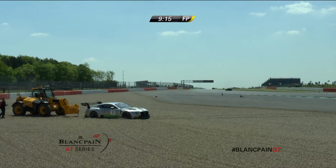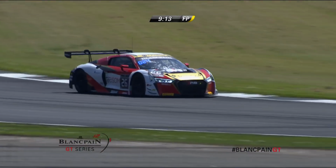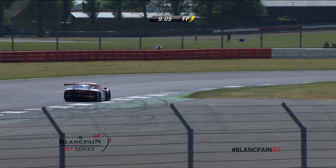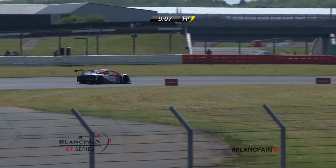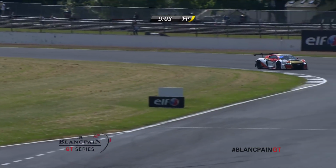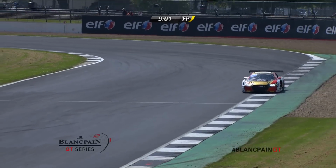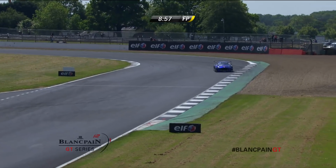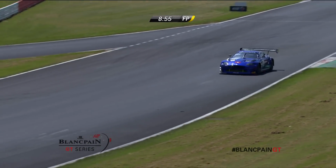Well, here we have. And here comes the recovery vehicle. It'll tow the Bentley, I suspect, back to an access point at the corner. That car will, well, it's 9 minutes remaining, so effectively number 7's session has ended. And even if they did get it back on the track, there's probably more gravel in the car than the weight saved by M Sport when they do the race prep.